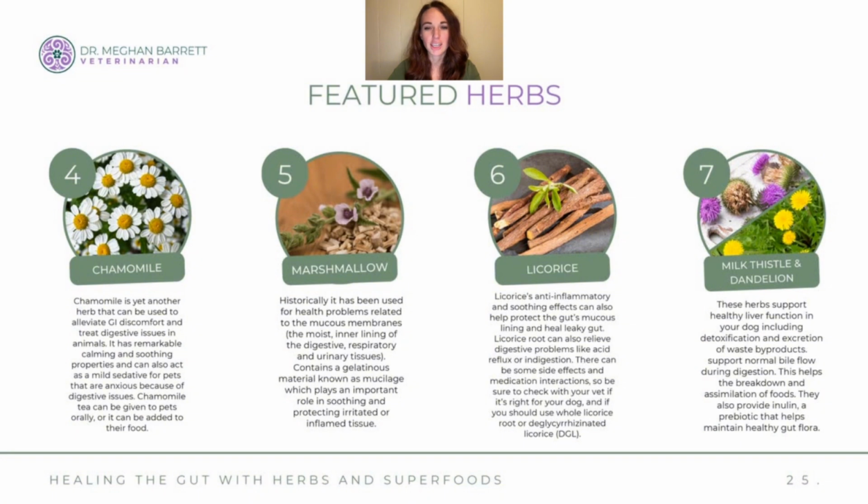Number six, licorice. The anti-inflammatory and soothing effects can also help to protect the gut's mucous lining and heal leaky gut. So licorice root can relieve digestive problems like acid reflux or indigestion. It's actually commonly used in human integrated practice, the DGL licorice for acid reflux, instead of the proton pump inhibitors like omeprazole, which you're really not supposed to use for more than 2 weeks, but commonly you will get put on those long term and people's bodies actually get addicted to them. Just as an interesting side note.